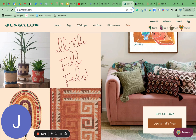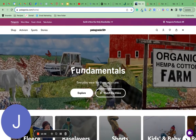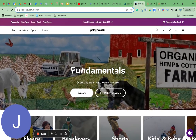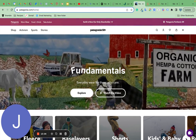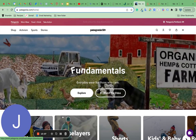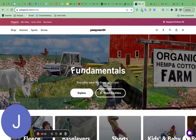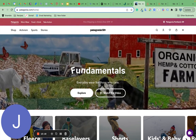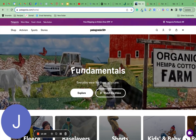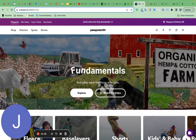Another good example of this is Patagonia. So I'll show you their little card here so you can kind of see their branding kit. And then if you go to Patagonia's website, it actually changes quite often, but they're very, very consistent in their branding. It's an example that lots of marketers will use for great branding ideas. So Patagonia is outdoor wear, but they're also very much a lifestyle brand. They're all about, you know, the earth, saving the earth, and creating clothing and equipment that helps people enjoy the outdoors for the most part.